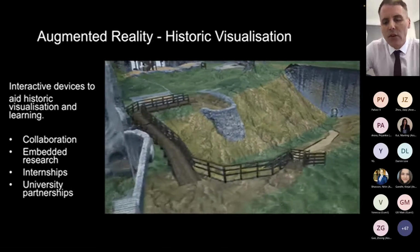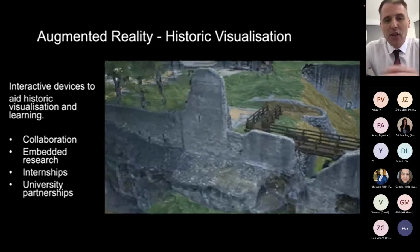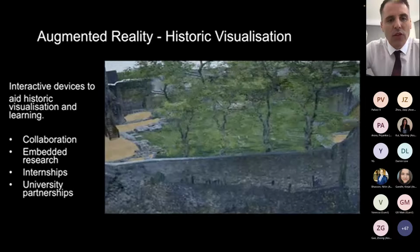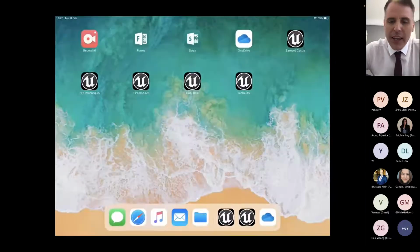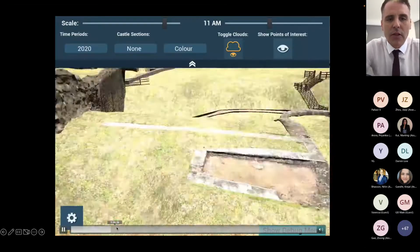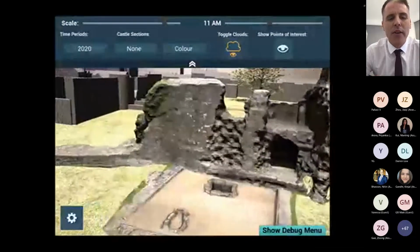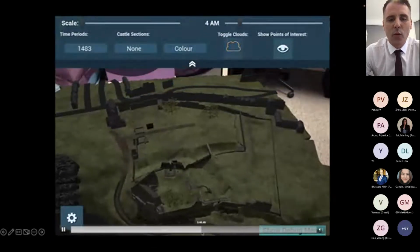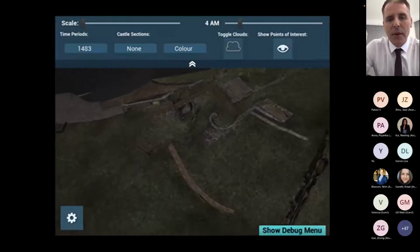But the idea is if you go to visit this particular castle, you can see what it looks like in virtual reality now, but you can also go back through time and see what the castle used to look like. Obviously, right now it's a ruin. If we look at what it looks like today, this is a render. So if you were to explore the castle itself here, you can see what it looks like now, but we can skip forward in time to see what the castle would have looked like in different time periods.